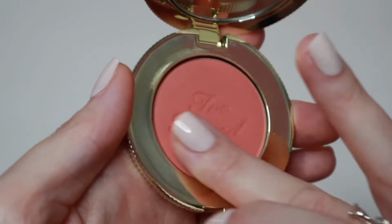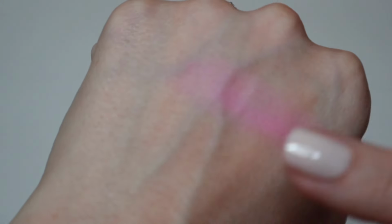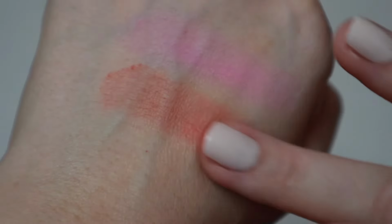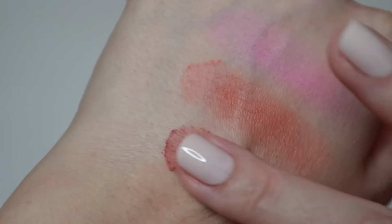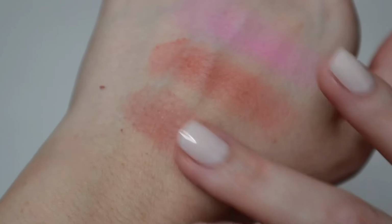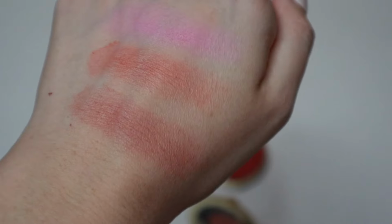And they have a very sweet scent to them, like they are scented, but it's not like an obnoxious scent. It's more just like a really soft, sweet scent. Then we have Velvet Crush. Which, ooh, look how pretty. It's so pretty. These are just beautiful shades.